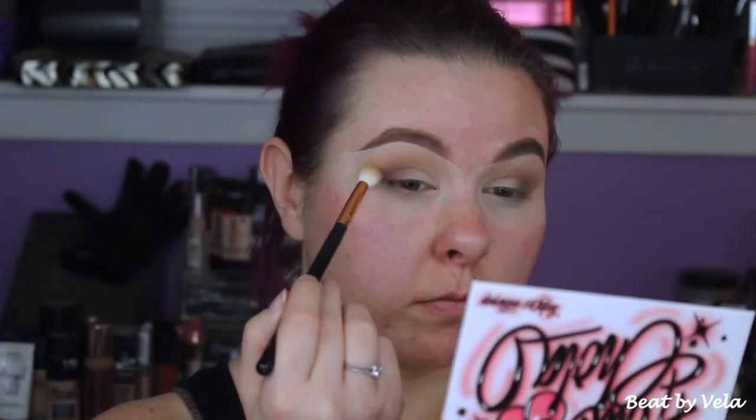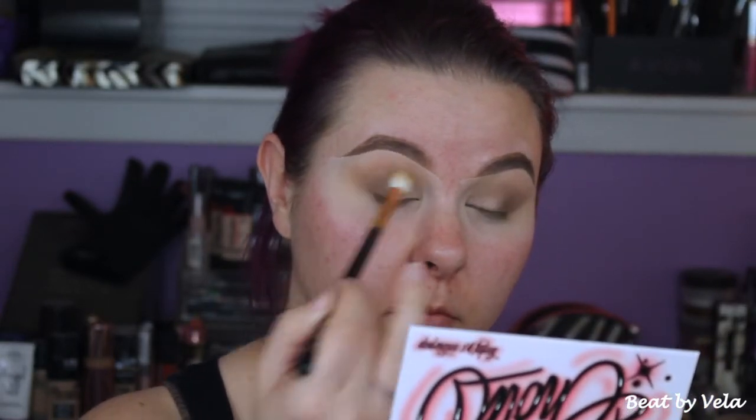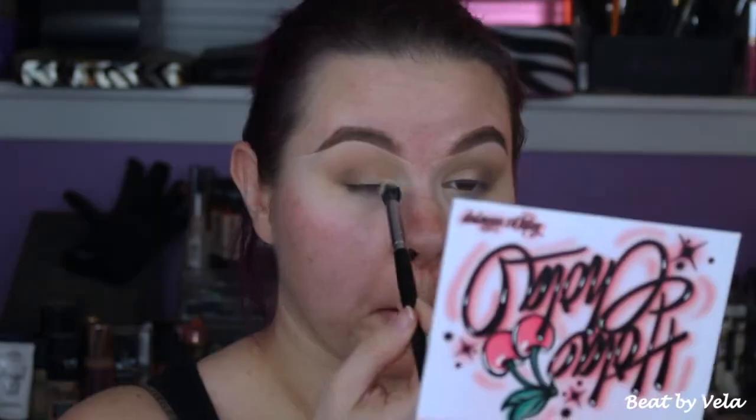Then we're going to go back in with that blending brush with no additional product just to blend everything out and together.